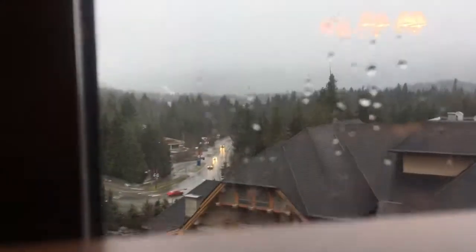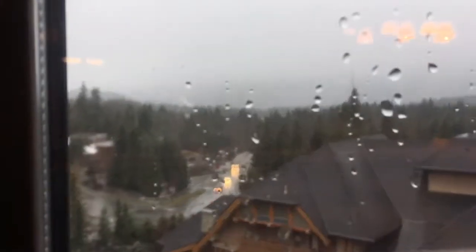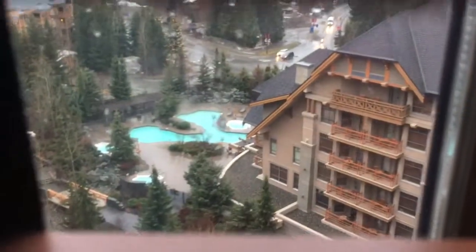Let's see the view. Snowing as usual, or raining or snowing. I can see the mountains. Oh, the pool is there. Nice. Number one. Oh, and there's a balcony as well.